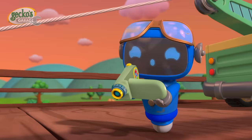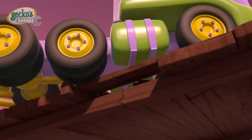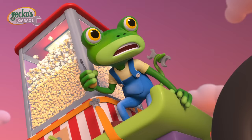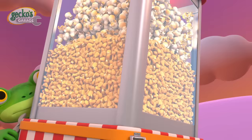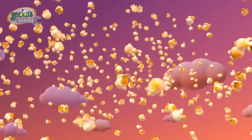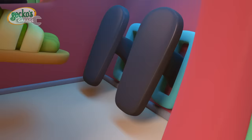To stop Mummy Truck from dropping, I need to make this corn start popping. Hurry, Gecky! That popcorn needs to pop faster. Then let's boost the power. It's stuck. Oh, I know. Get ready for a popcorn storm. Go, go, Mummy Truck. Grandma's got you, dear.